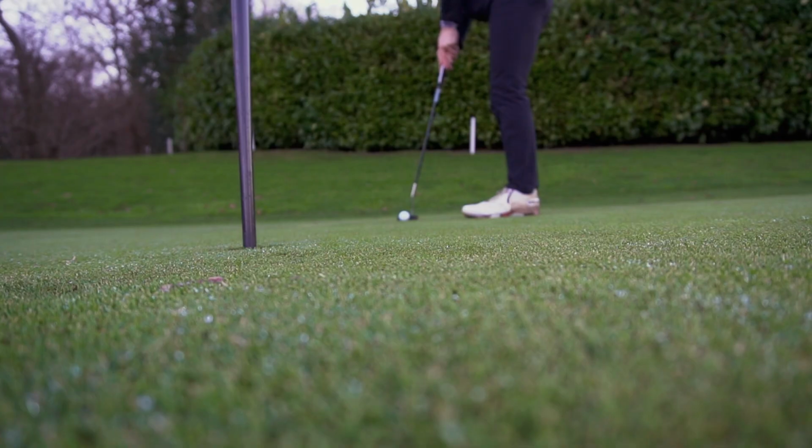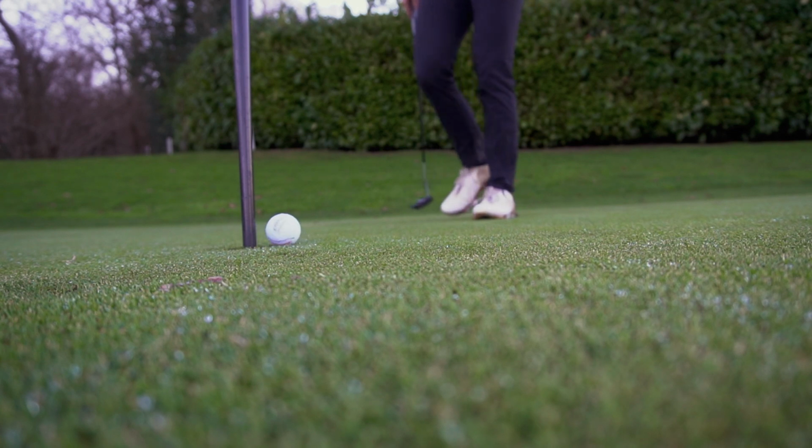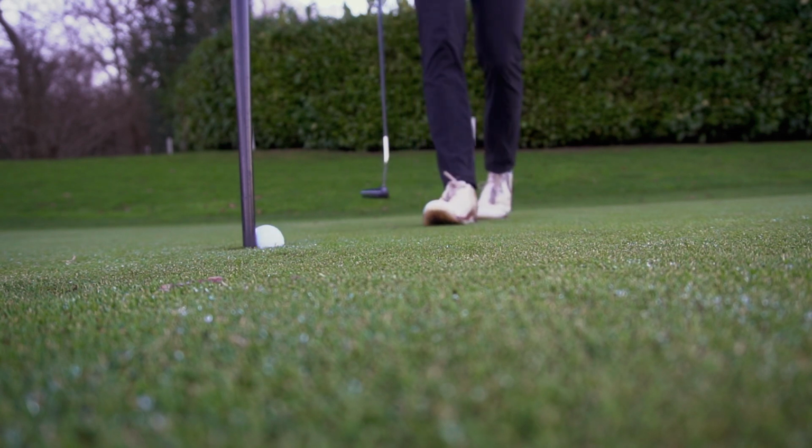I have got a video coming very, very soon about the Odyssey Toulon Garage, so the one where you customize it. I will be customizing my own Odyssey putter. I'll be showing you guys how to do it and just the improvements you can make to this design. I don't think there's a lot, but you can make some very, very cool adjustments to it. So I'll be sure to show you guys that video very, very soon.